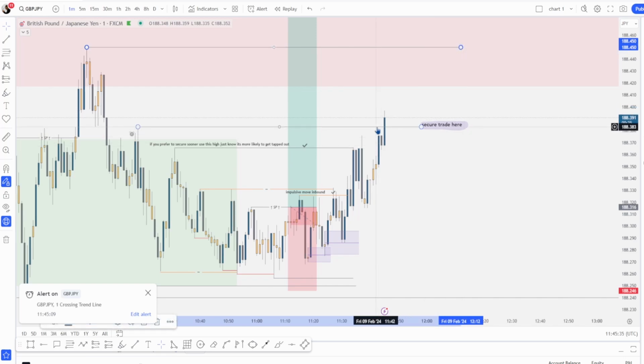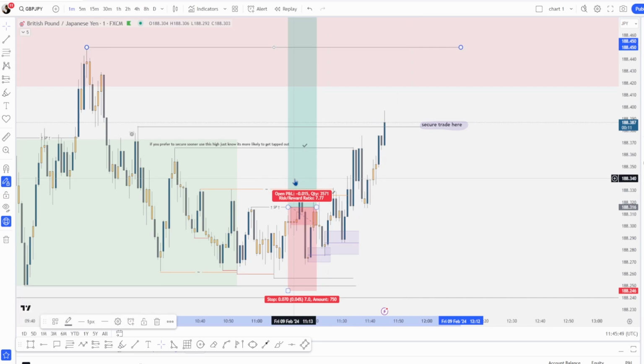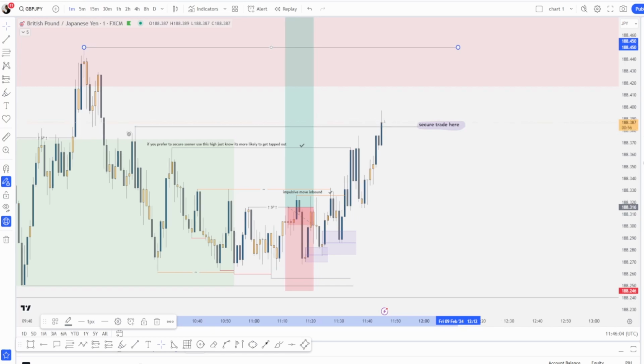You can take partials down here if you like. Ultimately, we have an area of supply here as well, which could push price down. Securing here might be an idea if you want to partial out. It's completely up to you. It depends on what your RR is. The RR for me is 7.7 here, so we have enough to be able to partial out and still get a reasonable RR with our trade. But for now, we're just going to secure our position, allowing enough room for commissions, as we said earlier.